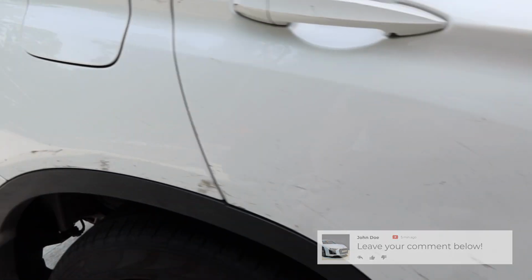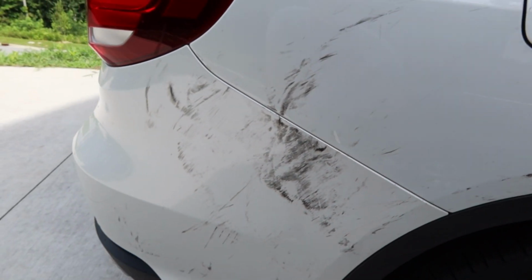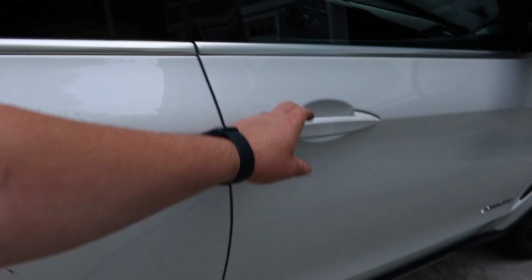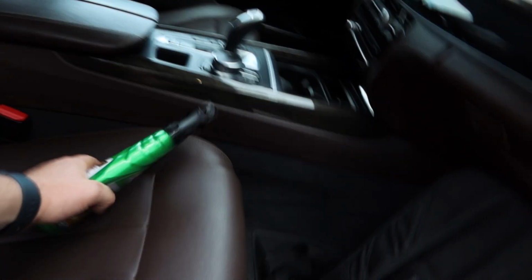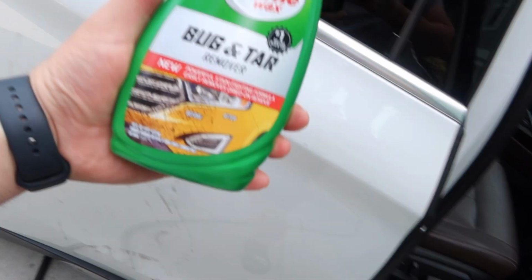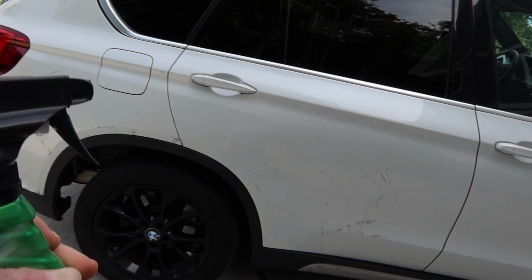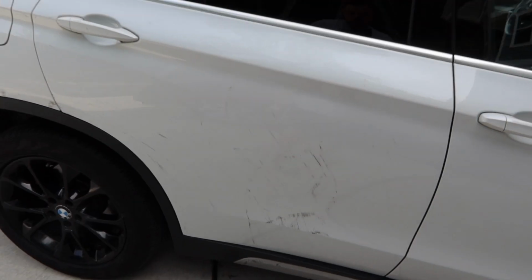But we do have a little bit of work ahead of us, especially this backside right here. I think this is what took the most brunt of the hit from when the tire exploded. But again, it should for the most part come out pretty easily. I was told by one of my detail guys to use this bug and tar remover. As long as the side of the car is dry, you just spray this on and then slowly rub it out, and it should pretty much come out easily. So that's what we're going to try right now.